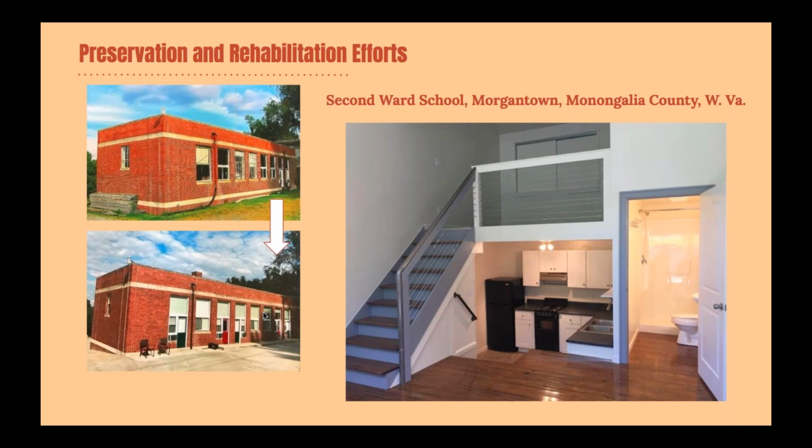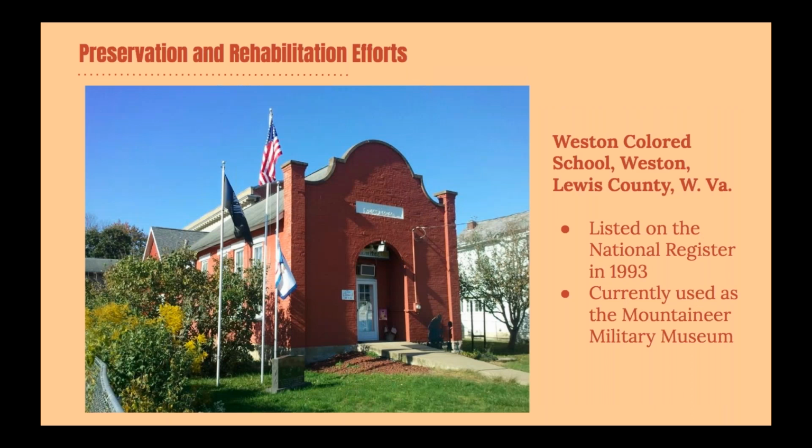Next, we have the Weston Colored School in Weston in Lewis County, which was placed on the National Register in 1993 and is currently being used to house the Mountaineer Military Museum. Much of the exterior has retained its original Mission or Spanish Revival architectural style and has also absolutely retained its historical integrity. Next slide, please.